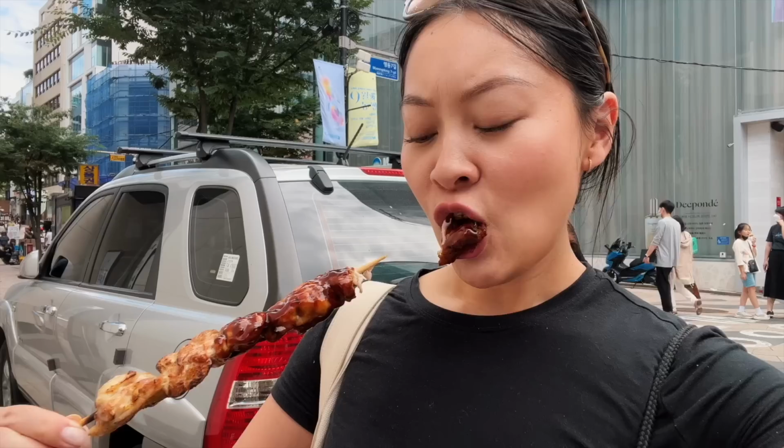Another street food, chicken teriyaki skewers. Mmm, it's hella crispy.